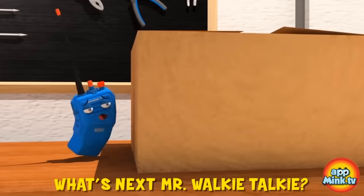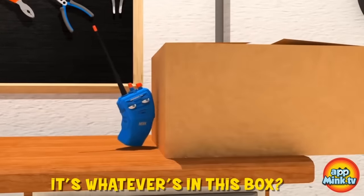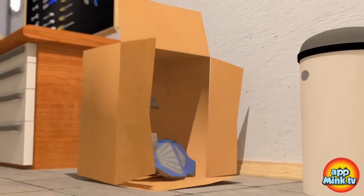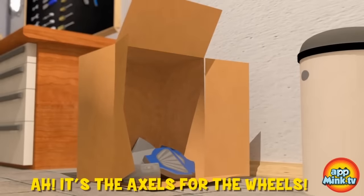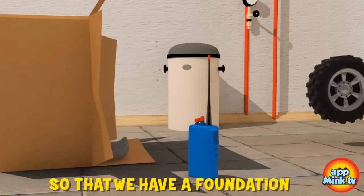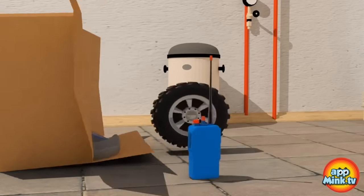What's next, Mr. Walkie Talkie? It's whatever's in this box? Ah, it's the axles for the wheels. Let's get them connected up so that we have a foundation for our police car.